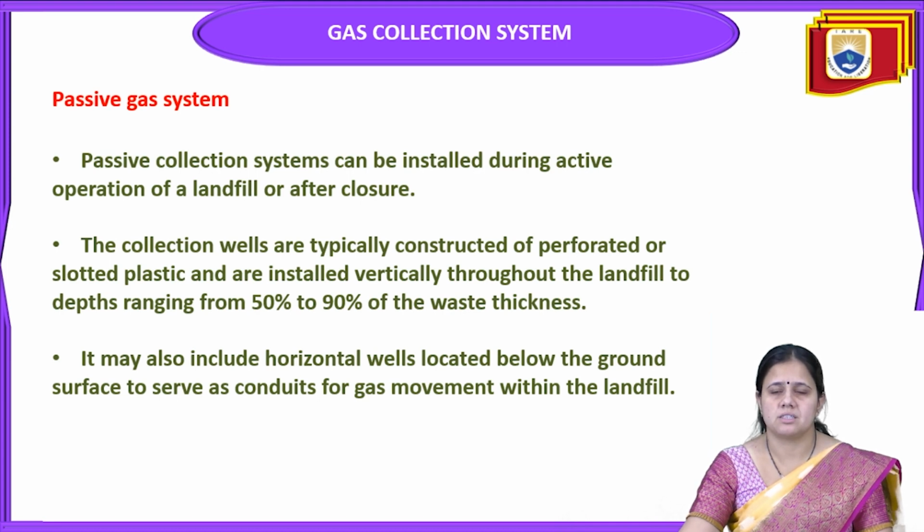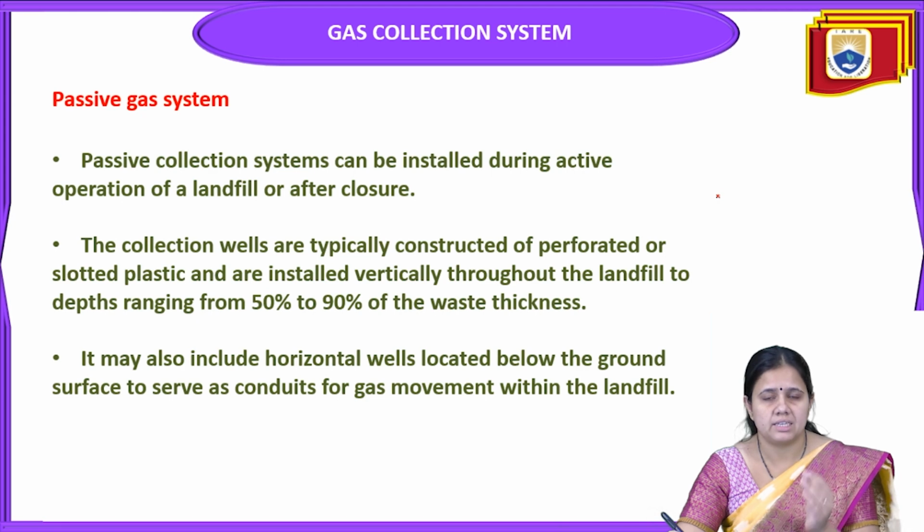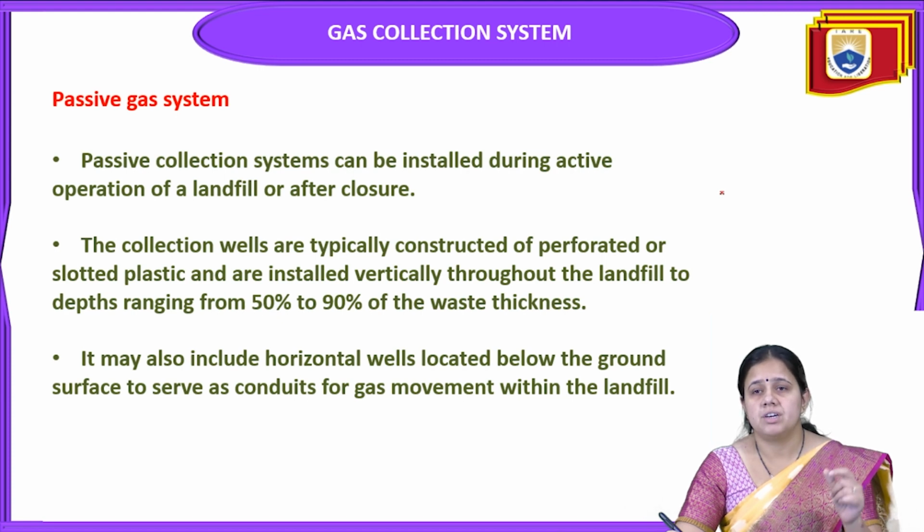The passive gas collection system can be installed during the active operation of a landfill or after closure of the landfill. So after closure of the landfill, or when the landfill is in active operation, this passive gas system is installed on the landfill. The collection wells are typically constructed of perforated or slotted plastics, and they can be installed vertically throughout the landfill. So the passive gas collection system has vertical wells.